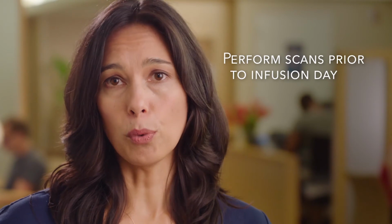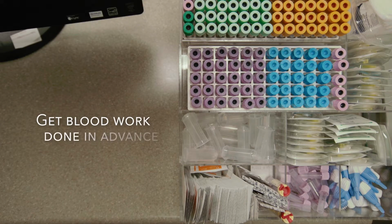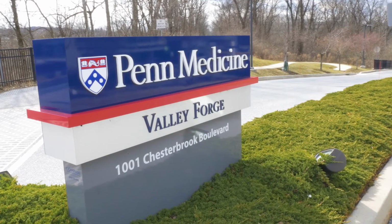If you are due for a scan prior to seeing your provider, scheduling that scan up to a few days prior to your appointment will allow your physician plenty of time to review your results before your appointment. Blood samples are considered safe for treatment within 3 days of your appointment, so having your blood drawn at a lab in advance is another way you can decrease your wait on infusion day.